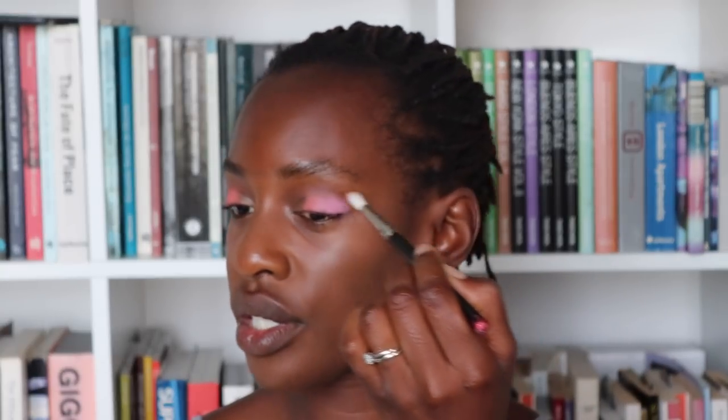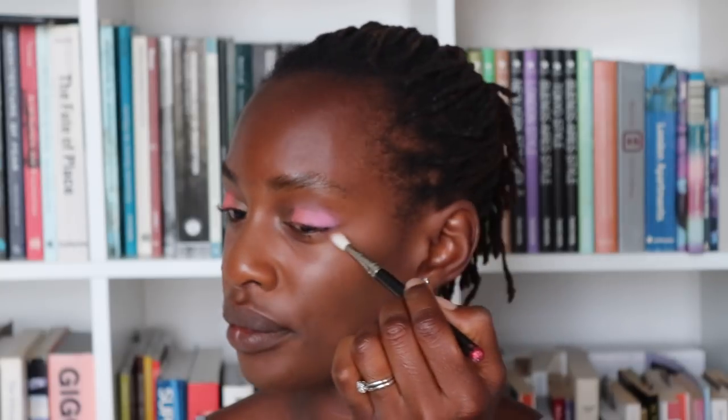I'm kind of overlapping a little bit, but keeping the colour mostly to the outside. And then go back to that same blending brush and just blend the edge away. I like how bright and vivid it is, but I also love the texture. And then do the same on this eye here.